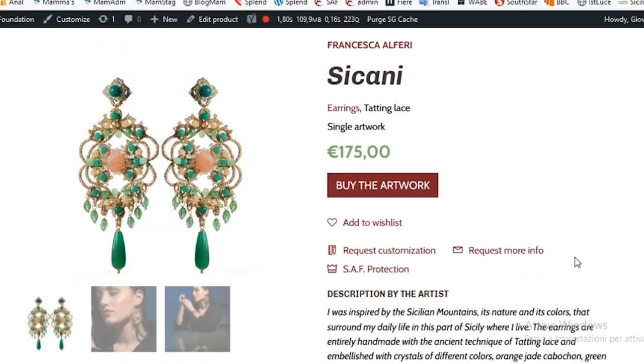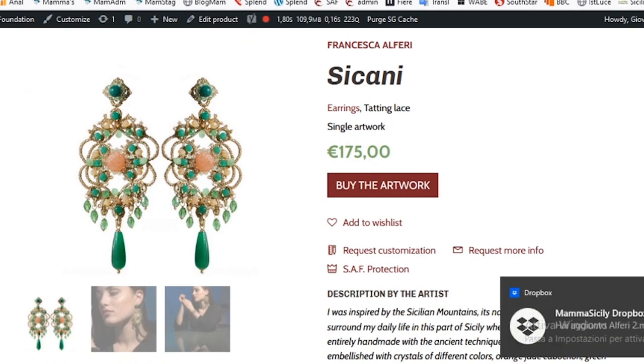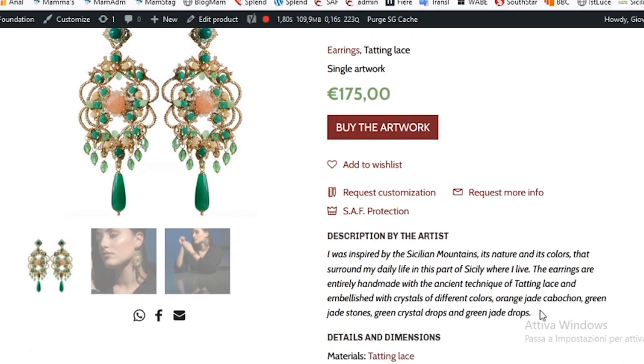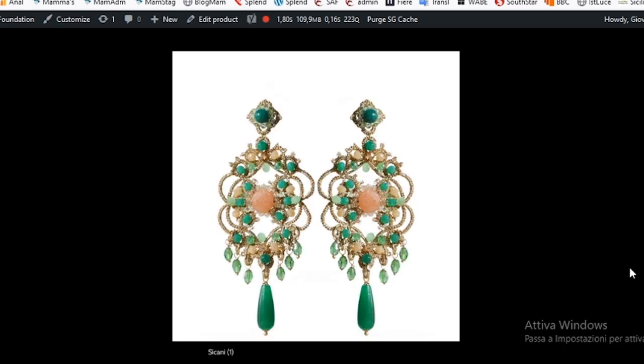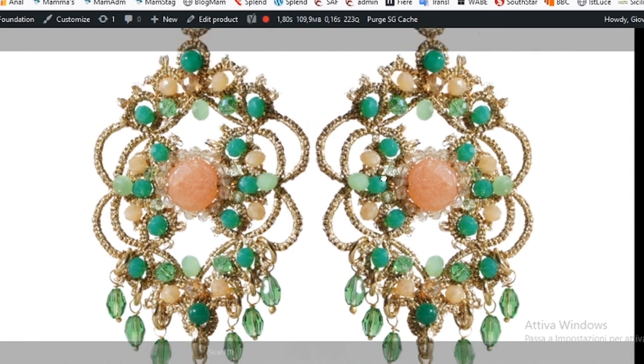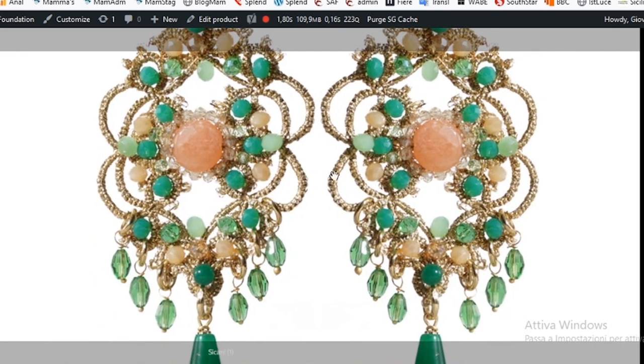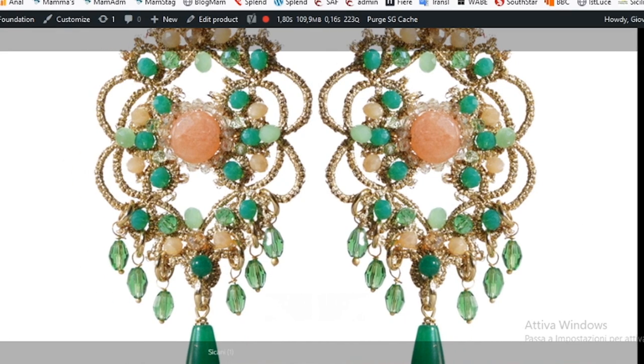These earrings of Francesca are made with the technique of the tatting lace. Francesca says, I was inspired by the Sicilian mountains, its nature and its colors that surround my daily life in this part of Sicily where I live. The earrings are entirely handmade with the ancient technique of tatting lace.